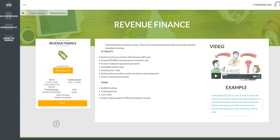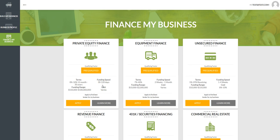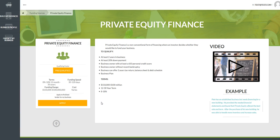Or let's say that you have average or better credit, and let's say maybe you've got tax returns or a really strong business behind you. Well, then you can qualify for venture capital. You can qualify for alternative SBA loans and private equity financing.